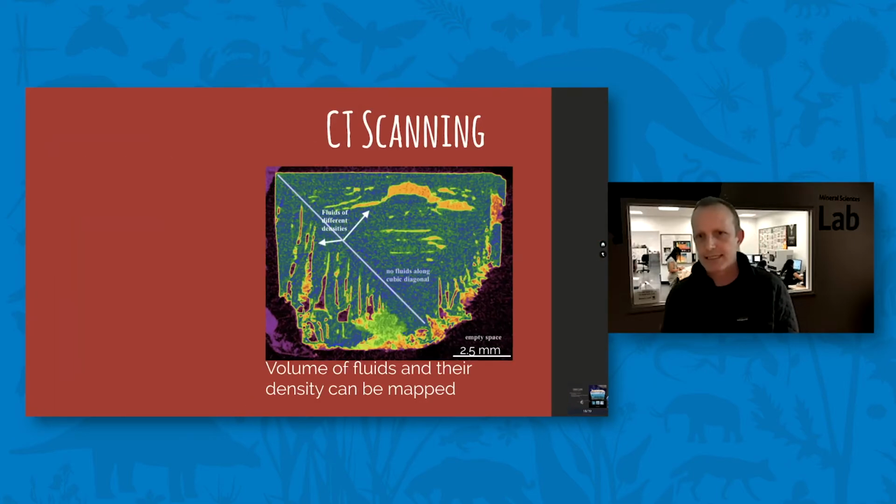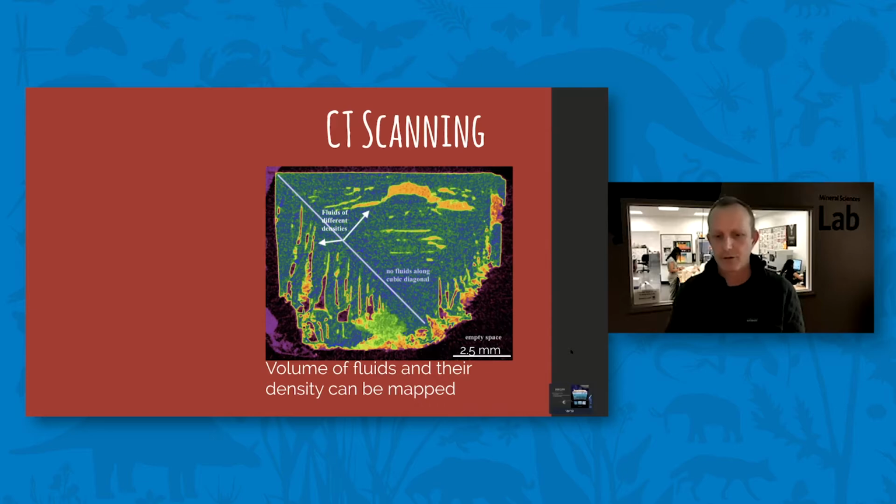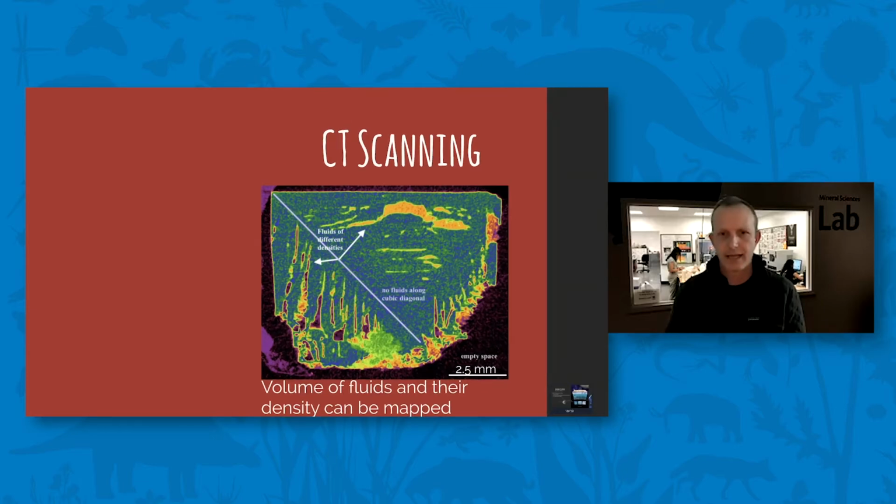We also do CT scanning, which is looking inside the crystal in 3 dimensions without ever having opened it up, using X-rays. And we can see the different densities of fluids. So these are really carotenoid-rich fluids here at the top, the brighter colors. And we have fluids down here on the bottom left that are not rich in carotenoids. And we can easily calculate fluid volumes from that.